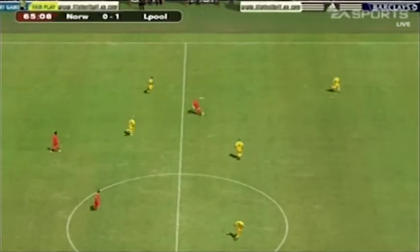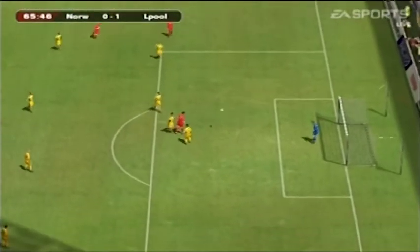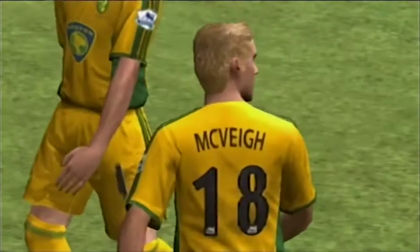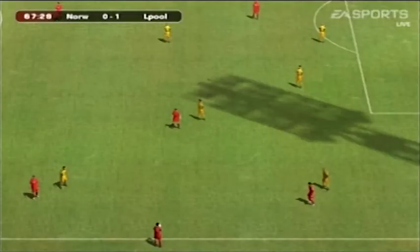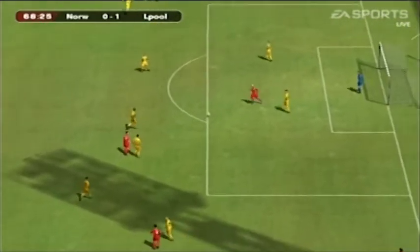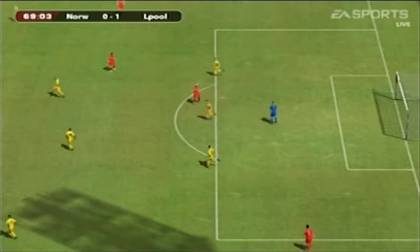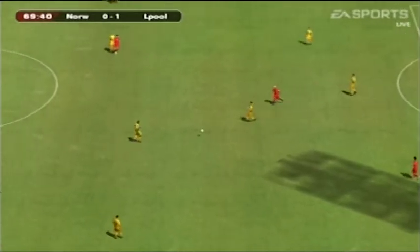To Gerrard. Chance of a shot here, can he curl it? It still isn't out of play. And played safely out then. It's going to be Baros. His first touch is so good, John, it just gives him more space. So, thrown back into play by the keeper.